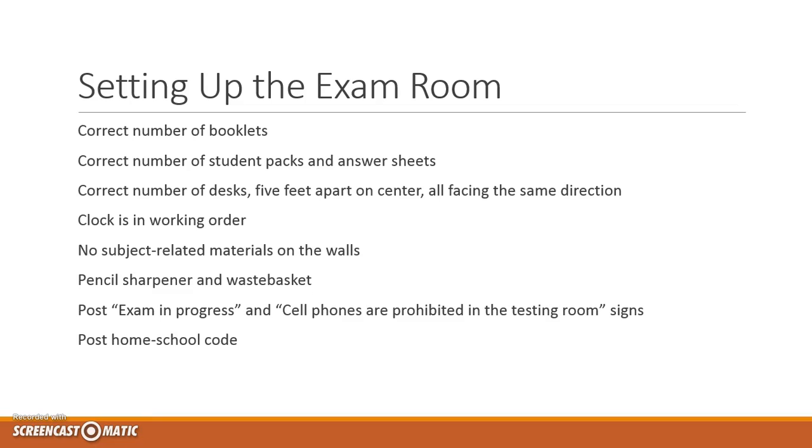Be sure that the room contains the proper number of desks or tables and chairs, and that the students will be comfortably seated. Are they 5 feet apart? Are all seats facing the same direction? Check that the clock is in working order and that there is no subject-related information on the walls. Let me know if the room temperature is unreasonable. There should be pencil sharpeners and wastebaskets in the room.